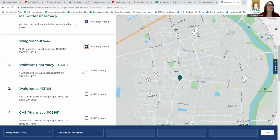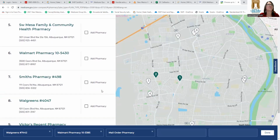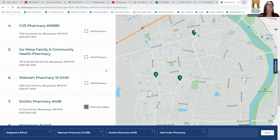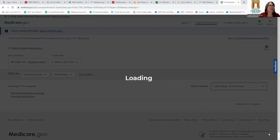Let's click the Walgreens, Walmart. I always ask people where they go grocery shopping because sometimes the grocery stores like Smith's or Albertsons can have very good prices. And then let's put CVS in here too. And that is 5. So you can see they're listed down here along the bottom, and I am going to click done. And now we're into looking at the plans.